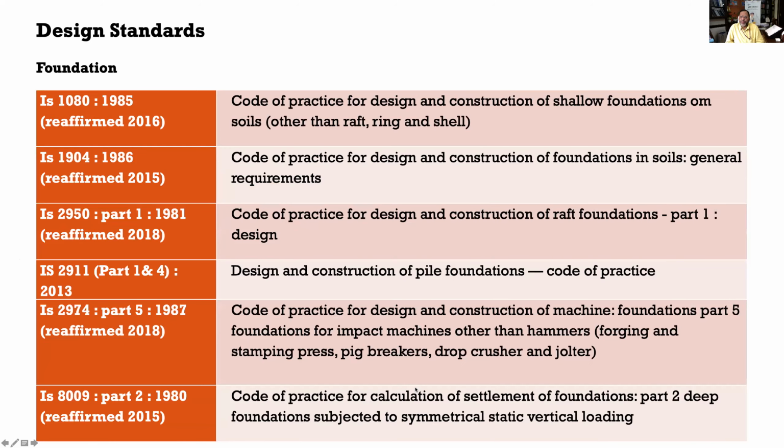Then for foundation, depending upon the type of foundation, for each type we have an Indian standard available. So here we are using a pile foundation. So 2911 is the code for pile foundation. Then for raft, 2950 is the Indian standard for raft foundation. And other foundations come in the category of shallow foundation. Pile is a deep foundation, and isolated footings are normally categorized as shallow foundations. So for shallow foundations, wherever you have combined footing or isolated footing, there is an Indian standard available, which is 1080.